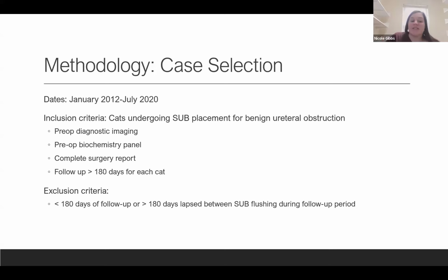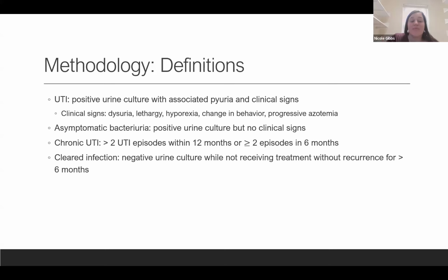They did, though, as for the less than 180 days follow-up, if a cat did develop mineralization or an infection during that 180 days, they were included in the follow-up time, even if they did not have follow-up data past the 180 days. So they did some nice definitions in their methodology as far as what they considered for each kind of variable that they were looking at.